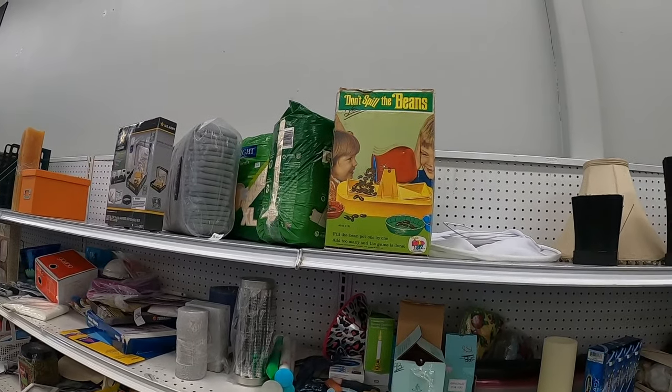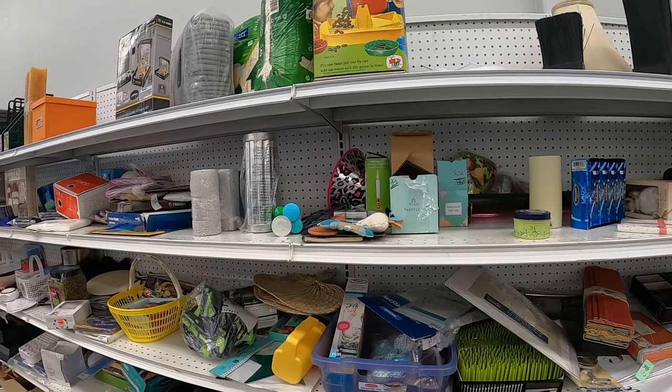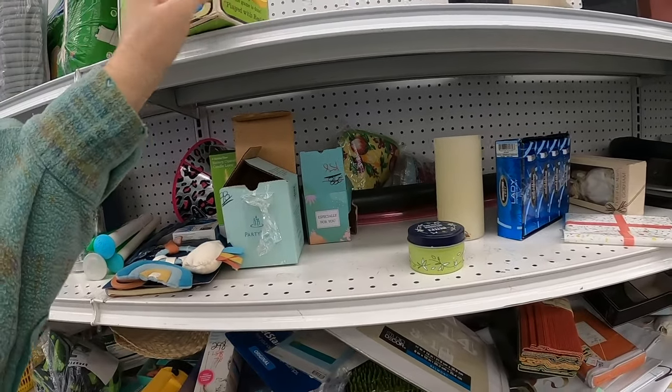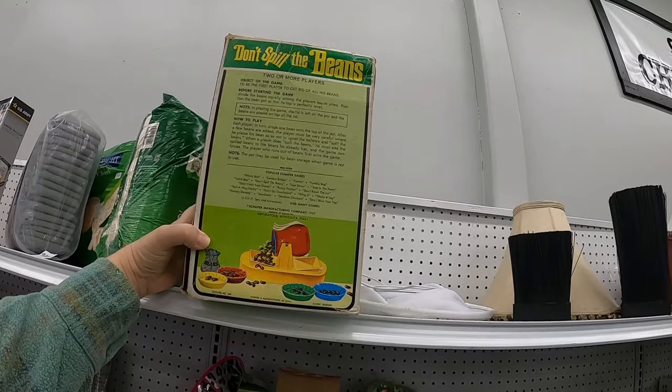Don't Spill the Beans. Oh, it's been a while since I've seen that little guy. Fill the pot bean by bean. Oh, that's great. I do love that. And they were the ones that made Cootie. So how great is that? I'm curious how old this box is.